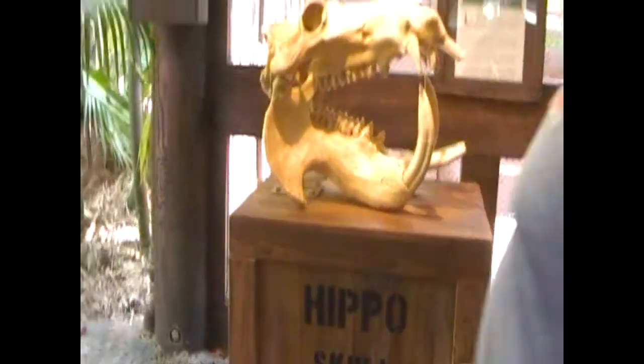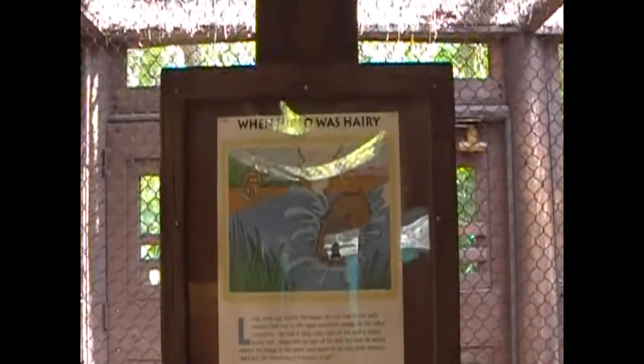I think there might be a hippopotamus might be returning. Or not. Wow, this is the... There he is. Hippo skull. Apparently hippos were hairy.